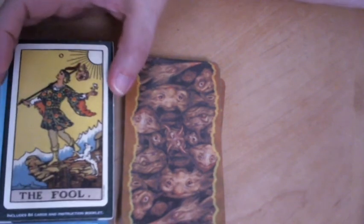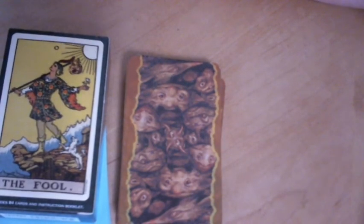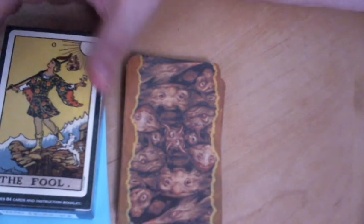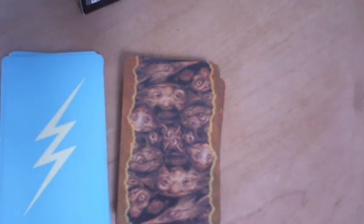I probably wouldn't read for other people using this. So if somebody said you can only keep 3 decks, for the most part I would stop reading for other people. I might use this to occasionally read for other people, but I probably would just stop. It's like, all right, if that's my life's restriction, then I'm just not going to worry about reading for other people, and I'm just going to use these decks and read for myself. That's probably my attitude.